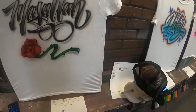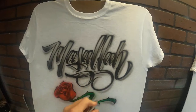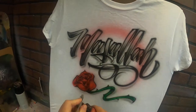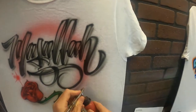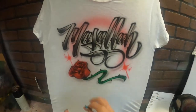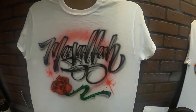What color am I doing? Red sparkly rose, green stem thorns. I want to add some design here. This is a risky decision, but for some reason, rose designs bring me back to my early days when I was working for that theme park. We had a rose design there. It didn't look anything like this, but it always had this red splatter around the outside. So whenever I paint a rose, it brings me back to this splattery effect. I think it's cool.